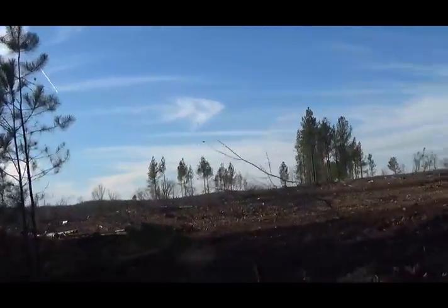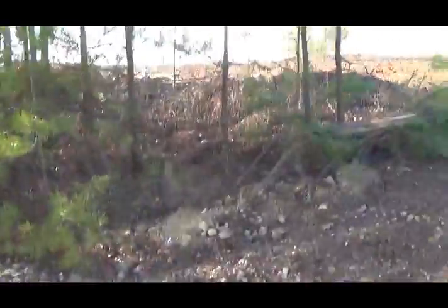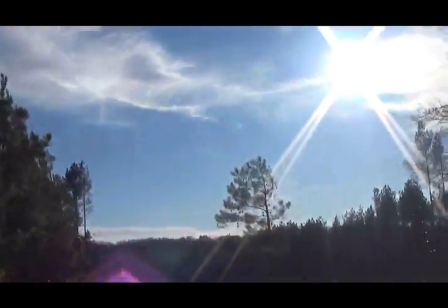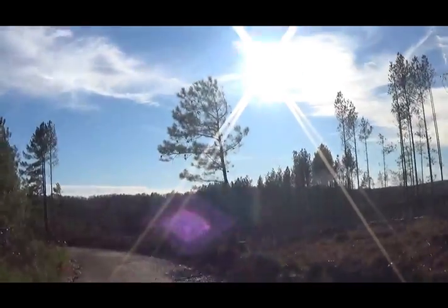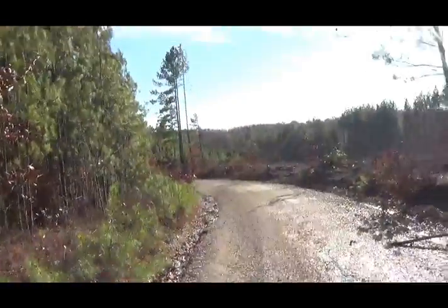So there's still a few scattered piles of logs here and there, but they haven't been out here for, I don't know, 2 months maybe or something. Seems like they're just gonna leave them for the last bit of logs. Like they've gotten enough loads out of there. My property is somewhere over there. I haven't seen it yet. I haven't done any real looking.